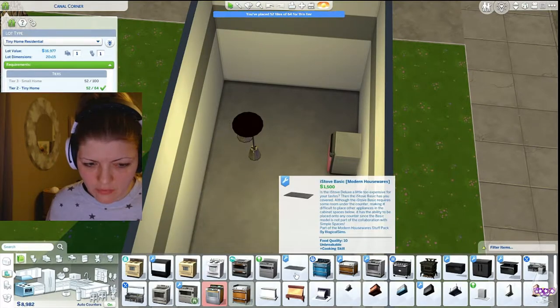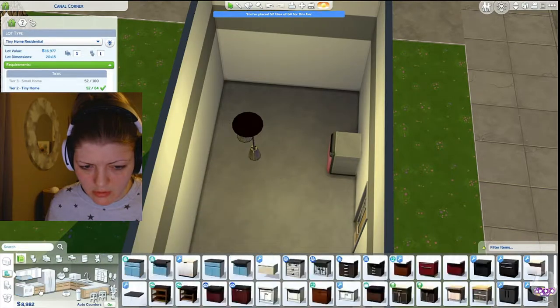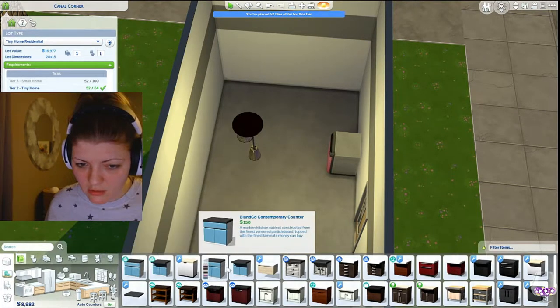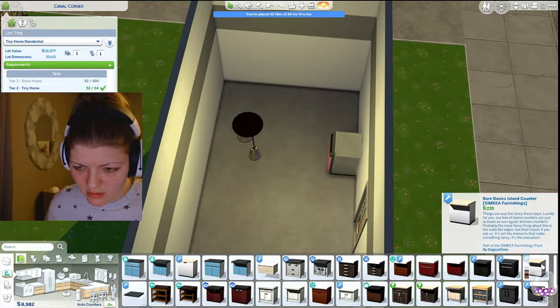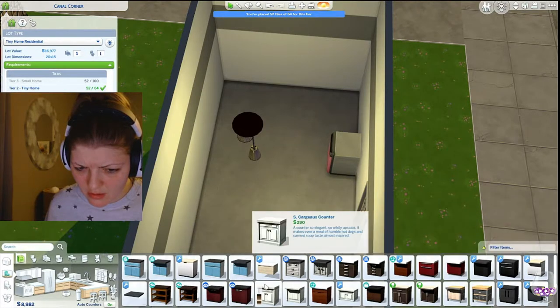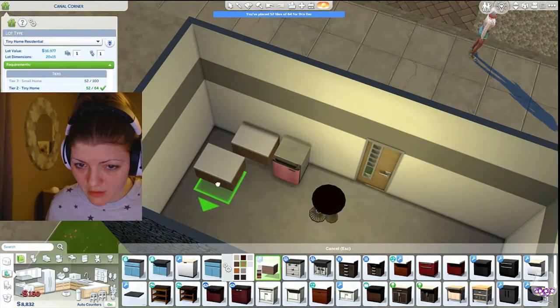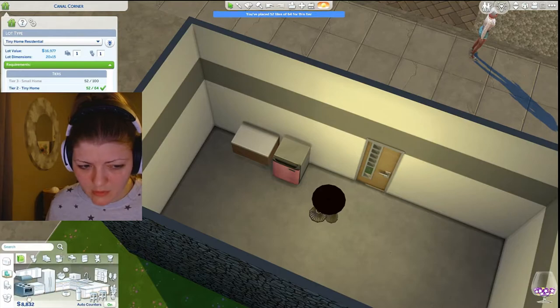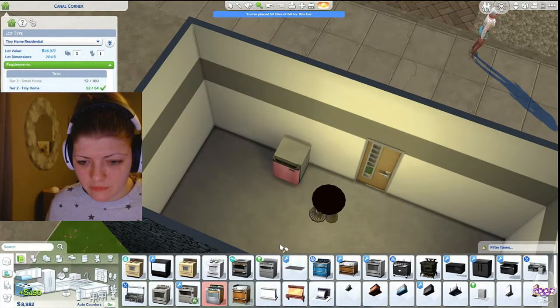Does this work? $1,500. How much? This doesn't say anything about consumption. Power consumption 2. Okay, so let's get a counter first and see if my... Can't... Doing that thing again. Stop it. Used. No. 150. Bare basics. Bathroom counter. Why is it in the kitchen section? Island counter. Can I use this in the kitchen? I just want to see. Doing that double. Okay. Weird. Double. Nope. Doesn't work here. Okay. That's all I needed to know.